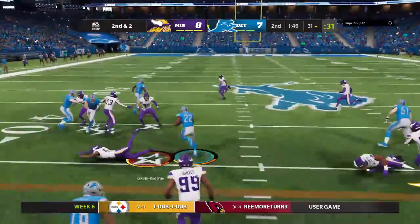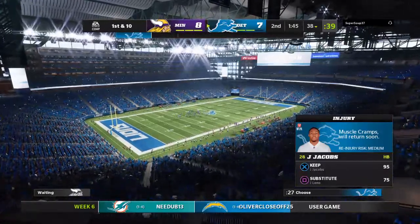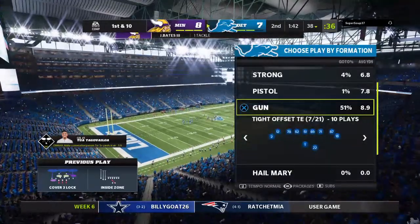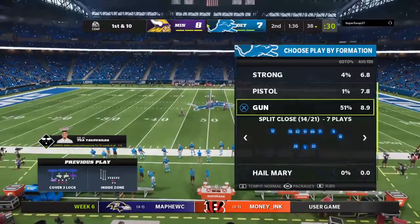Here's a handoff out of the gun. And he'll be brought down shy of the 40 at the 38-yard line. 2nd and 2 is prime time for a little bit of a gamble, isn't it? Open up the playbook, go play action, toss that bad boy deep. But in this situation, go ahead and give it to your back. Let him pick up a first down. Keep the sticks moving.